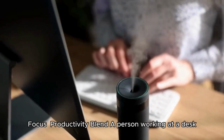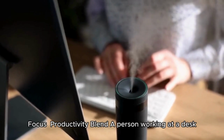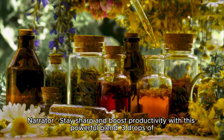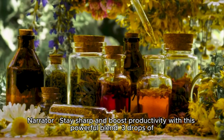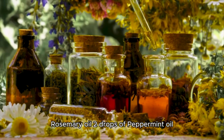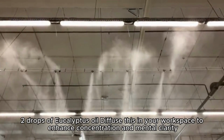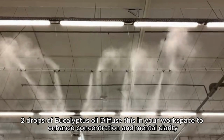Focus and productivity blend, a person working at a desk, inhaling a blend from a diffuser. Narrator: Stay sharp and boost productivity with this powerful blend. 3 drops of rosemary oil, 2 drops of peppermint oil, 2 drops of eucalyptus oil. Diffuse this in your workspace to enhance concentration and mental clarity.